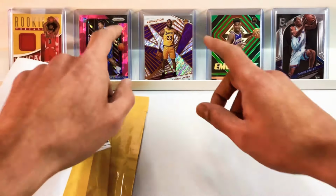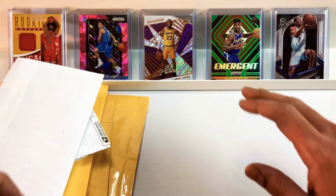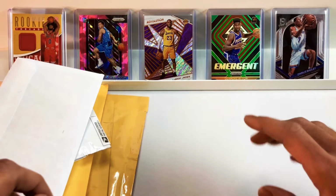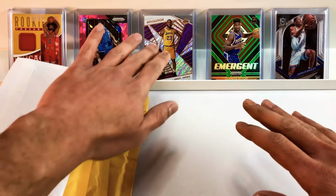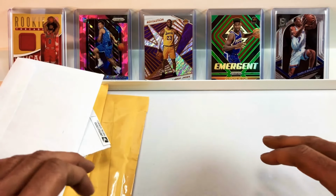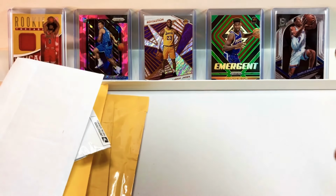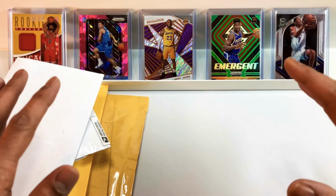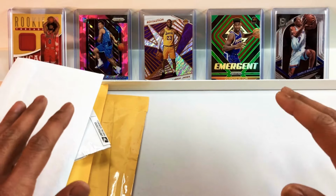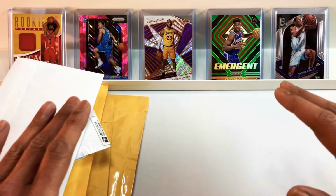In the middle, we have the king himself, LeBron James. This is a 2018 Revolution card. It shines so nicely. It's just the base. It's LeBron in the Lakers jersey, first year Lakers jersey. This card only goes for around $7, so it's a very affordable LeBron James card, and it shines so nicely, guys. It's totally worth it for $7.